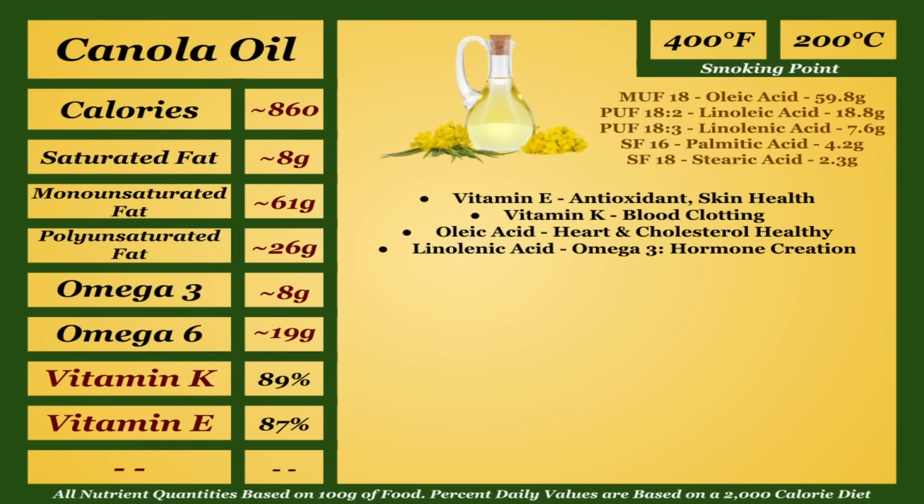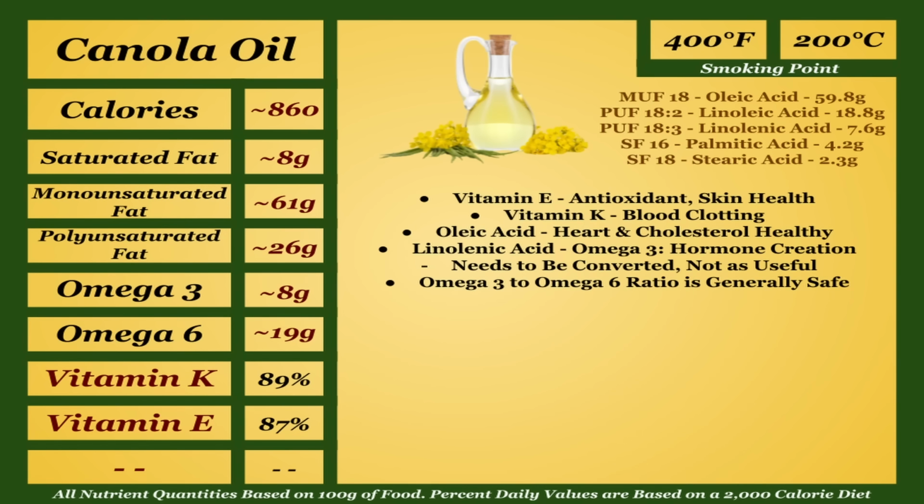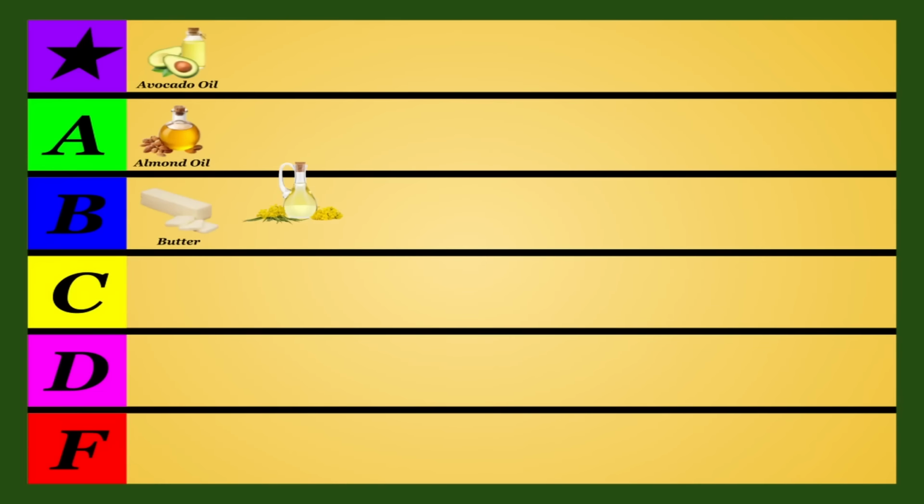Canola oil also contains a solid amount of linolenic acid, an omega-3 used for various bodily functions like hormone creation. It should be mentioned that this version of omega-3 needs to be converted before being used, so it's not as useful as, say, the omega-3s in seafood, but every little bit definitely helps. The omega-3 to omega-6 ratio is generally considered safe on its own as well. Now, some studies have shown a pretty strong link between canola oil and inflammation and oxidative stress, while others see nothing. Overall, this is an oil that I'm going to say can and should be used in moderation, and I'm going to put it in the B tier.